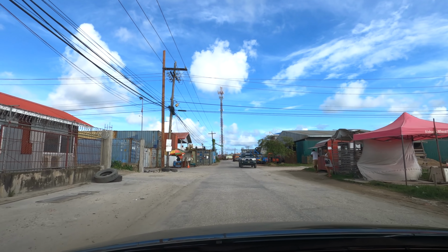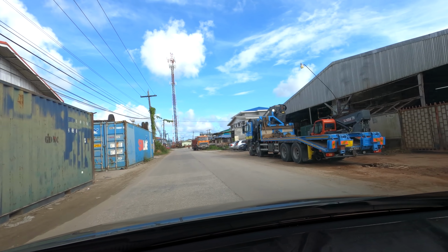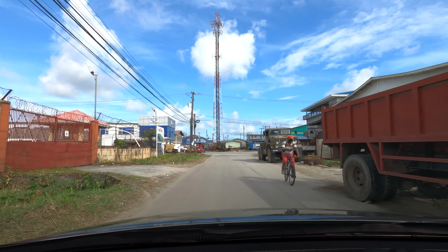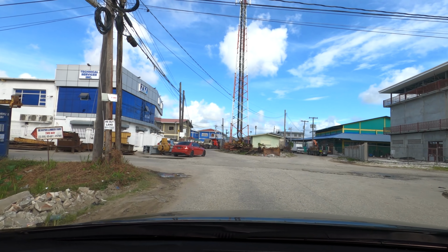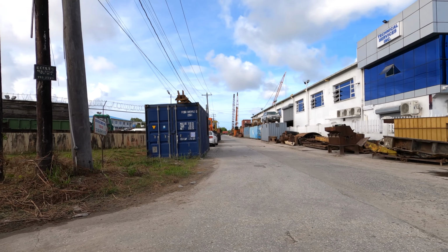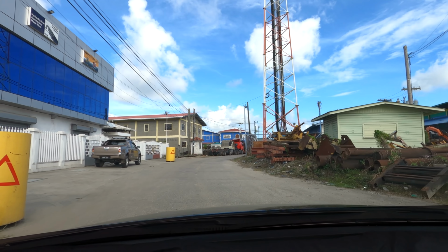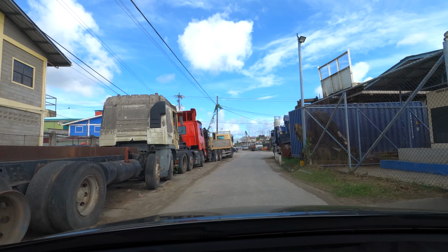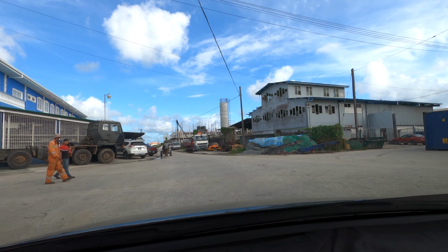Yeah, with the discovery of oil here, a lot of foreign companies have come and set up in Guyana with the sole purpose of providing service. And this company here is technical services here in the industrial site. Yeah, so these companies have come here with the sole purpose of providing products and services solely to Exxon Mobil.